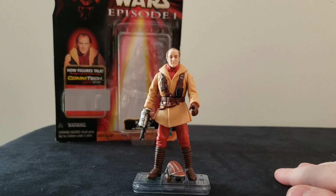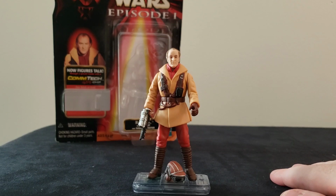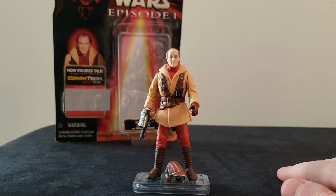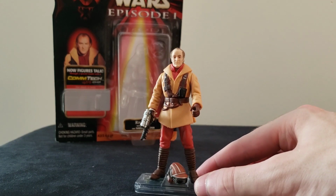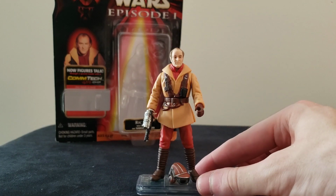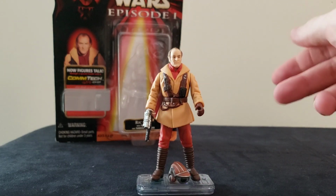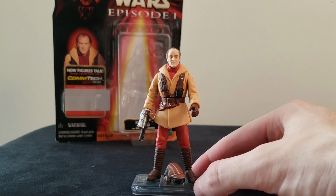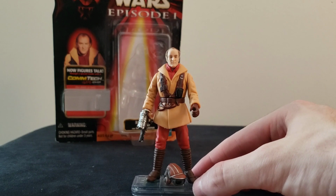The TVC action figure, yes, is more articulated, but this one, quite frankly, I think can fit just fine in the N-1 Starfighter and the Naboo Royal Starship, from what I can tell. I hope to get both of those at some point, but who knows. I'm always happy to add more Naboo Royal Guards or pilots to my collection. I think they're a very neat thing. And of course, Ric Olié is a great character.